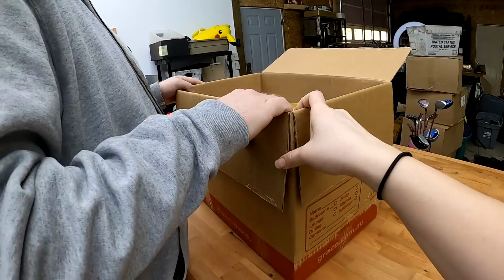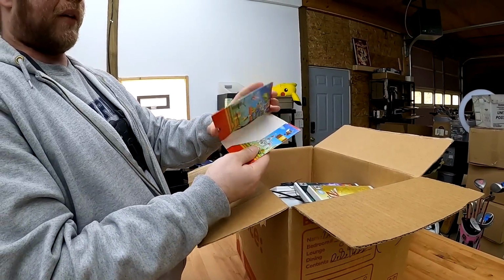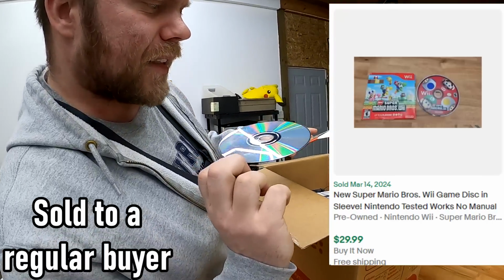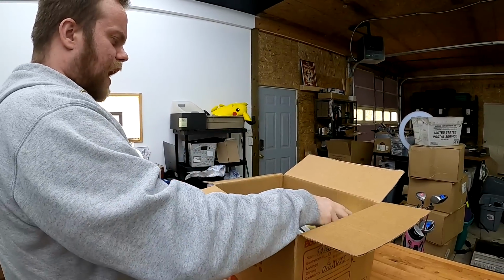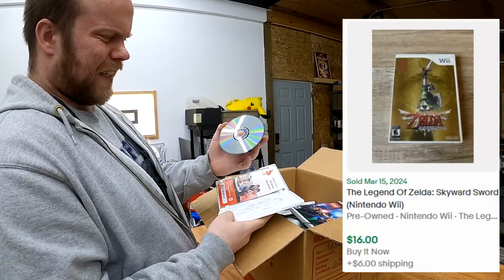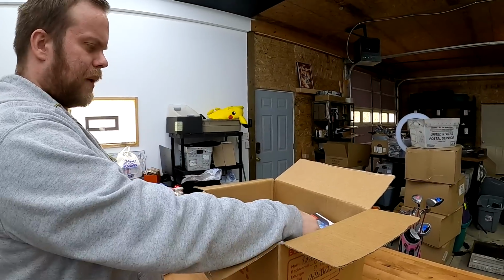All right, so all the games are layered on top. Oh, wow. But we've got Super Mario Brothers Wii, which always sells like instantly. How's the disc? Could be better, but that looks like it'll play. Skyward Sword, which is cool. That's like, what, $15? Maybe a little more. The Switch re-release hurt it a bit.